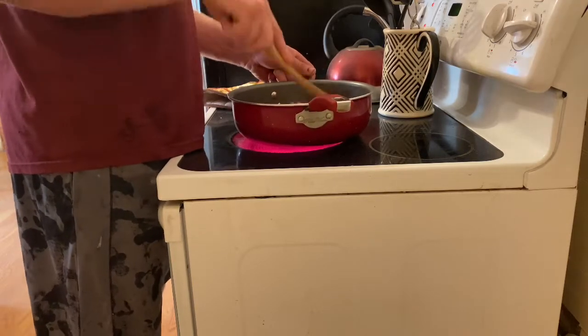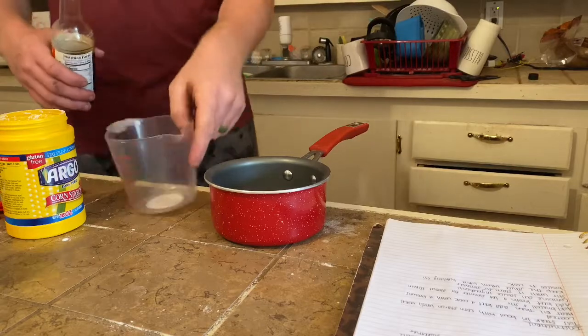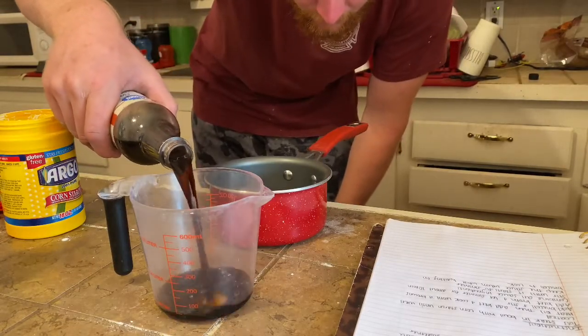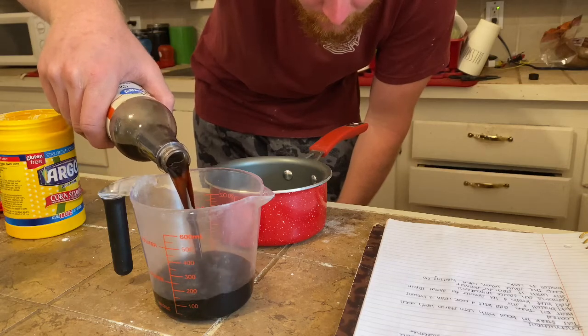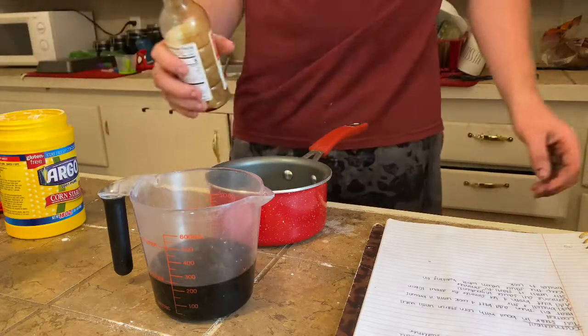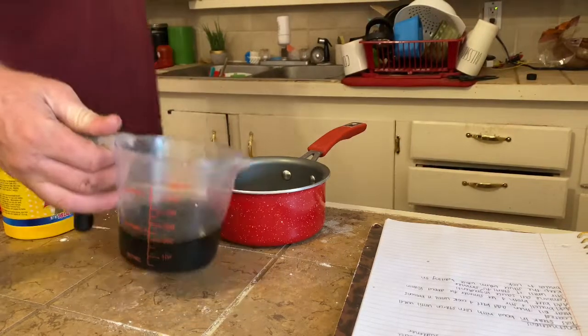So while your meat is starting to simmer, you're going to want to get started on making your sauce. For the sauce, you're going to need soy sauce and any type of sweetener that you want. You're going to need 1/3 cup of soy sauce and 3 to 5 tablespoons of any sweetener that you choose.